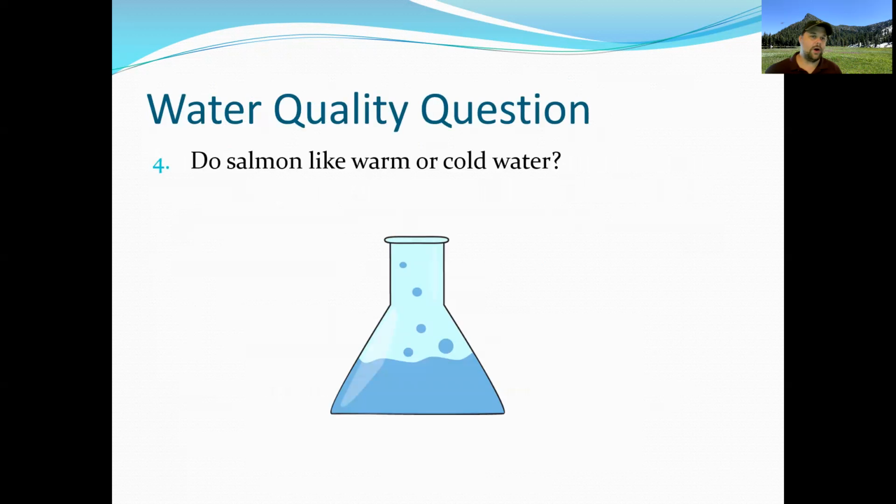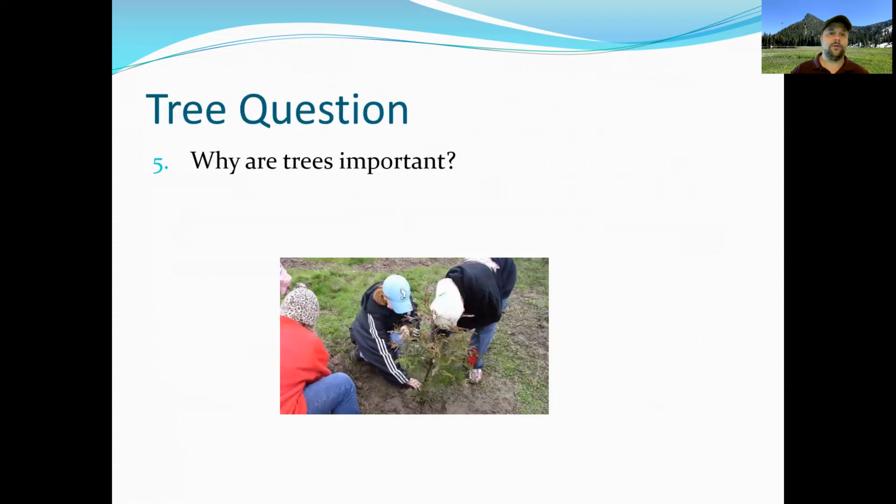Okay, so your water quality question. So again, this is all related to the Salmon Watch program and the modules. Do salmon like warm water or cold water? So they like cold water. So they're cold water species.